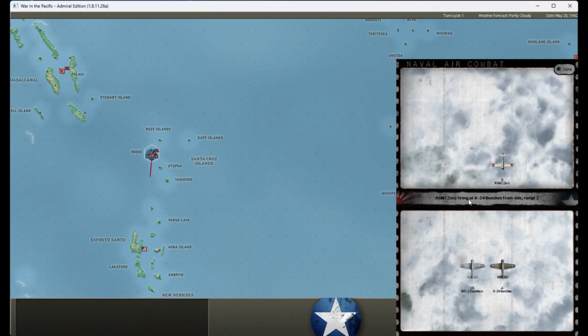And we're going to get just obliterated by these zeros. But now the zeros may or may not last as long as we do, just because they seem to be doing fine so far, destroying our Banshees. So he loses a couple of zeros just from fatigue or being in the air for long enough. I don't know.